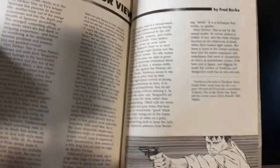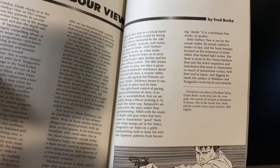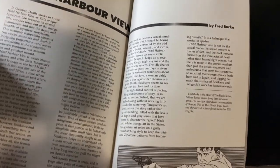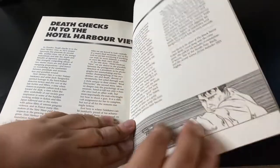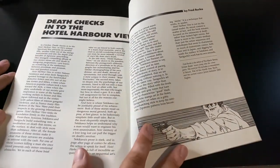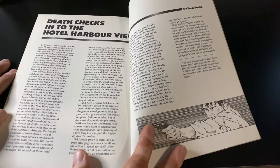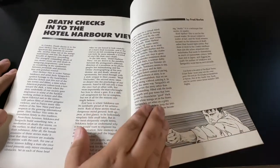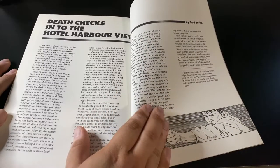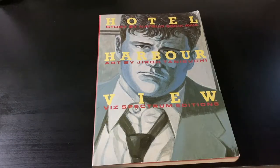And over here at the end, you get a really nice essay on the themes by Fred Burke, Death Checks into the Hotel Harbour View, talking about all that stuff that I mentioned: affairs, death, sex, violence, killings, gunshot wounds, and how it relates to each other and forms a narrative for this book. And yeah, so overall, those are my thoughts on Hotel Harbour View.